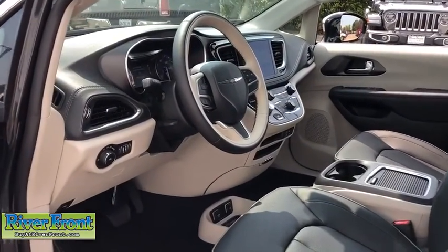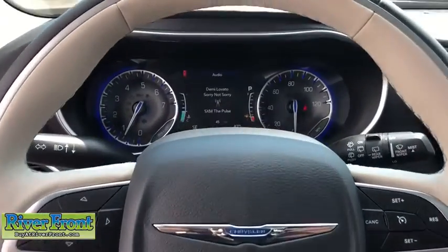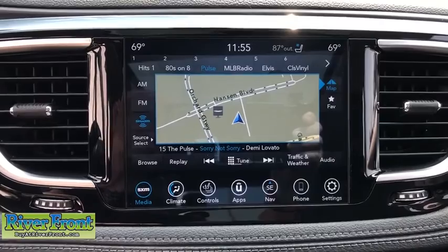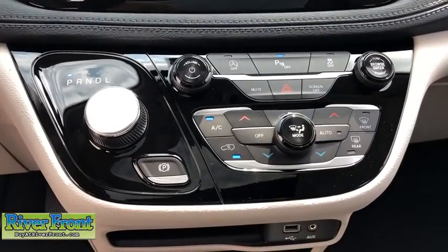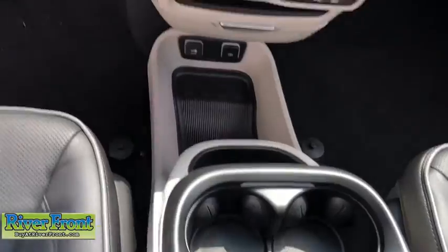Here are some of this vehicle's great options: traction control, navigation system, power liftgate, power passenger seat, dual airbags, alloy wheels, power steering, four-wheel disc brakes, universal garage door opener, compass, electronic stability control, fog lights, heated front seats, heated steering wheel, trip computer, power windows, security system, rear window defroster, panic alarm.